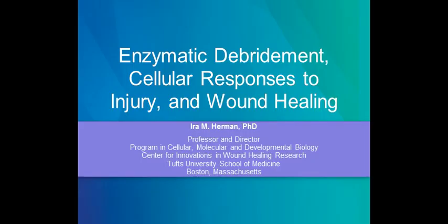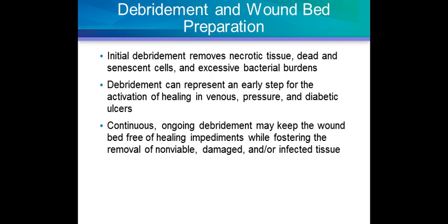So let's get started. As I mentioned already, we know that debridement removes necrotic tissue, dead and senescent cells, and excessive bacterial burdens. It also obviously represents an early step for the activation of healing, not just in diabetic ulcers, but also in wounds that are vascularly insufficient, or in decubitus pressure wounds. And there is anecdotal as well as good clinical evidence that continual ongoing debridement may actually keep the wound bed free from healing impediments while fostering the removal of non-viable, damaged, and infected tissues.